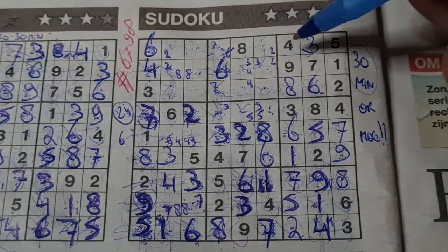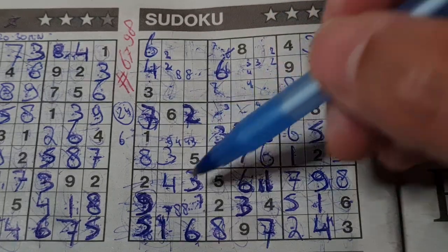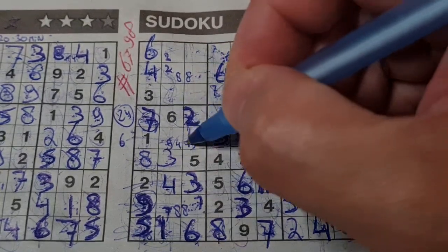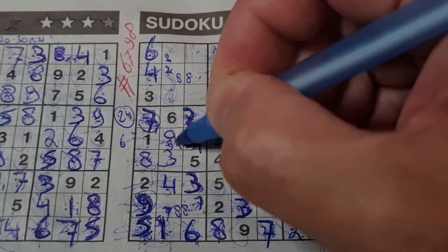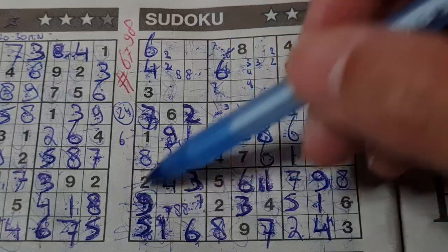Well, complicated, complicated. For the 9, we have a 4 in this column. No 4 there. 4 should be here. 9 goes there. 7 and 8. Okay, 9, 9.